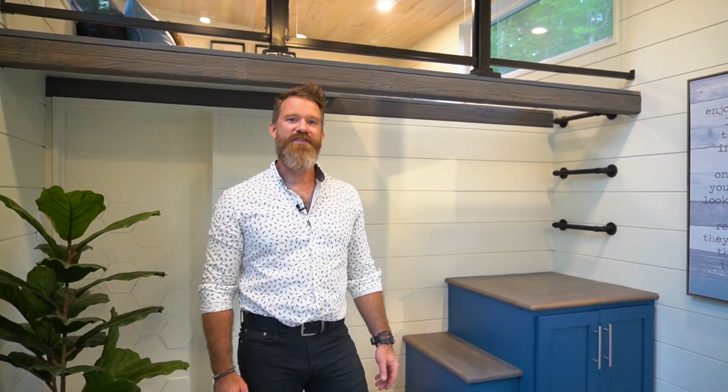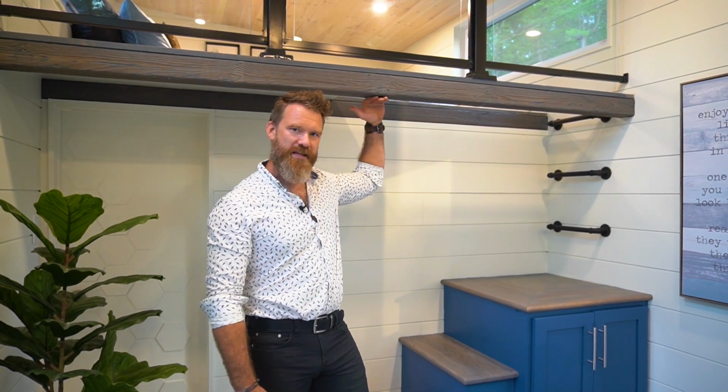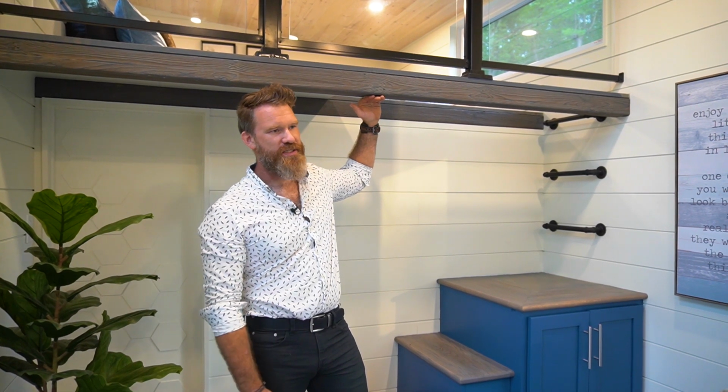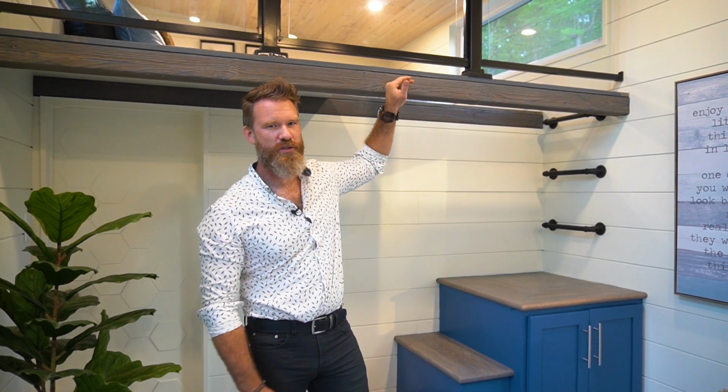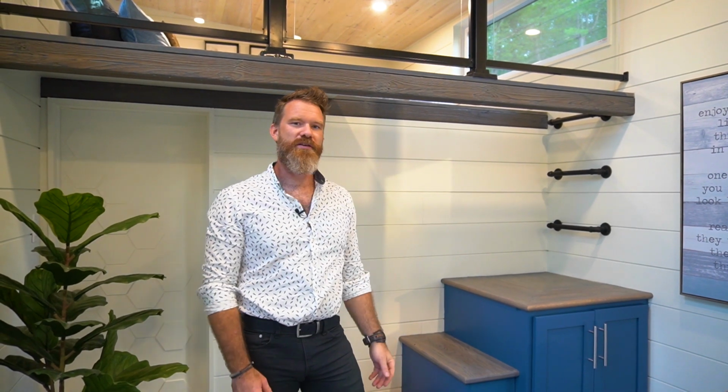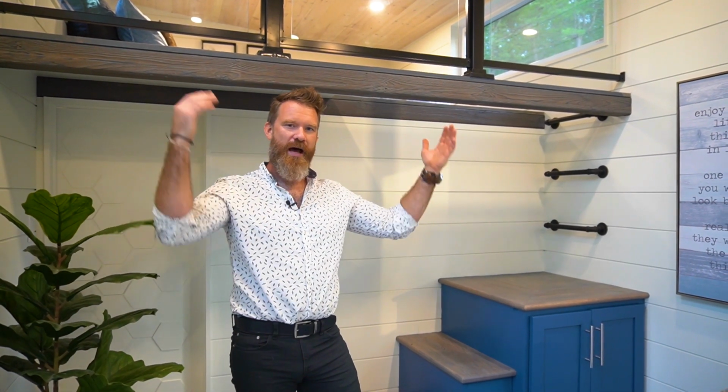So on the parents' loft side of the house that has the bathroom underneath it, we've only gone to 6 feet to the underside of the loft beams. Now, if I was going to do this house again, I would probably go to 6'2", just give it a little bit more clearance underneath. But we're quite happy with the way this turned out because we get huge height up above in the parents' loft.